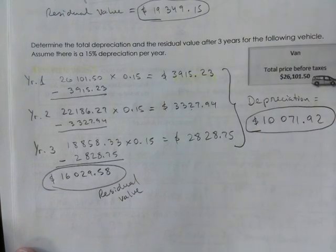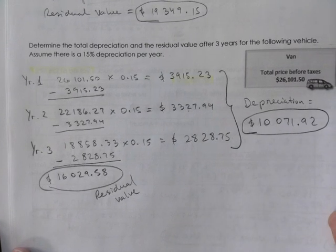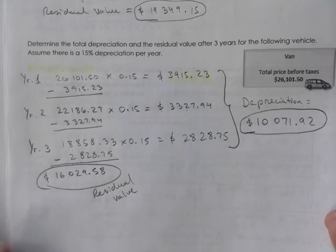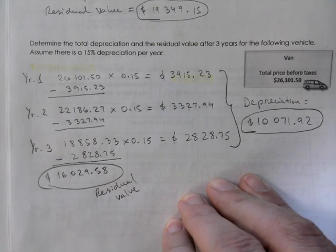I might give you a shortcut later on. There's a way to do this using a formula, but you got to be comfortable with that. Are we good?